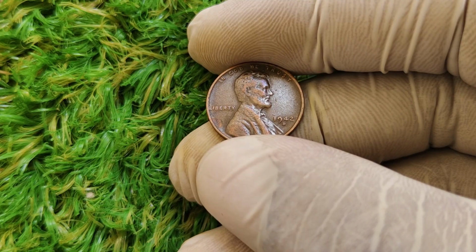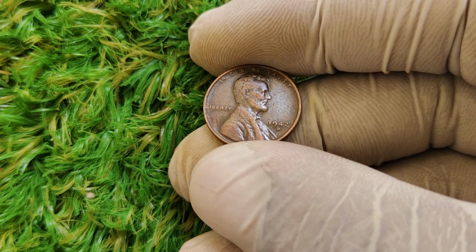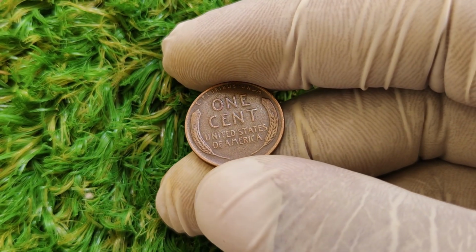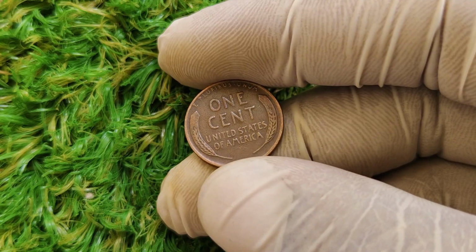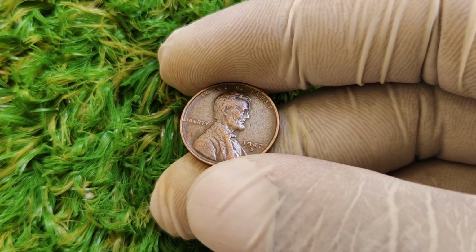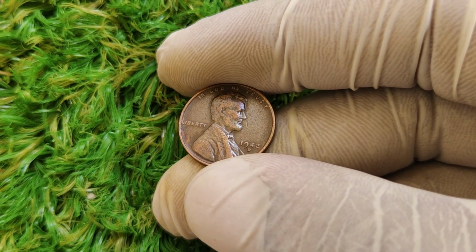While over 200 million of these were made, very few were preserved properly. Most entered circulation, got scratched, dented, or lost. The 1942 D becomes especially rare when we're talking about perfect or near-perfect examples, which are very hard to come by. There are also rare error varieties that add immense value.